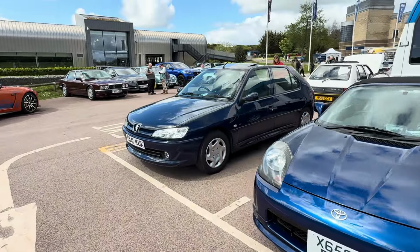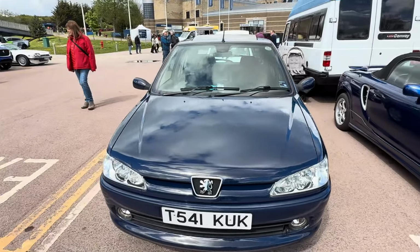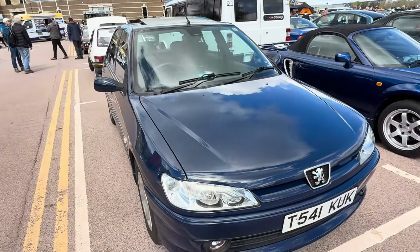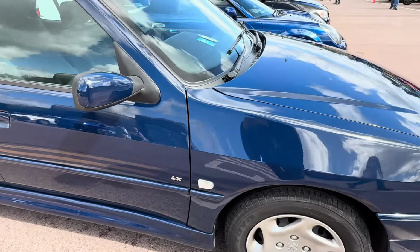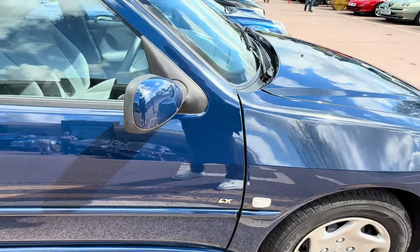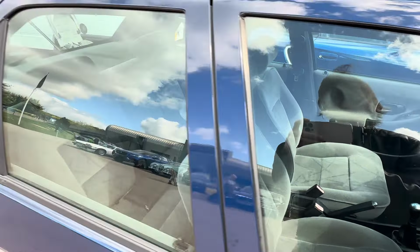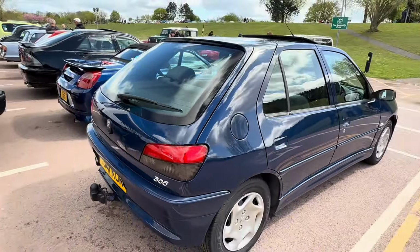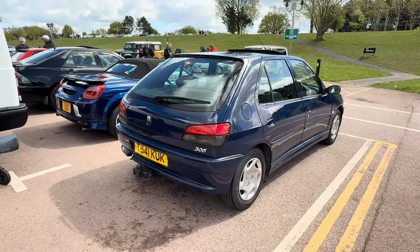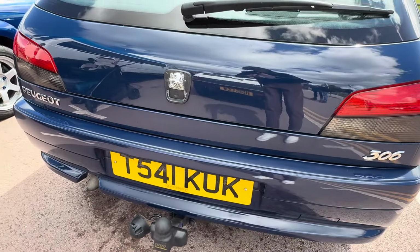The nice and tidy Peugeot 306. I believe this is a phase 3? It's LX with wheel trims and nice soft squishy interior. I remember when these were everywhere. Nice original dealer plate as well.